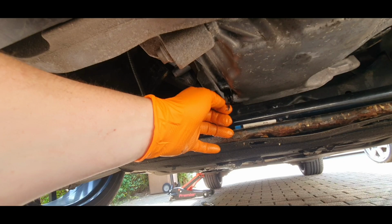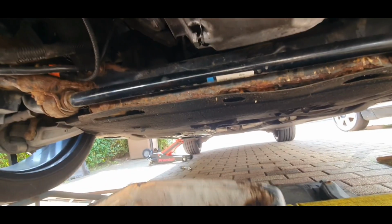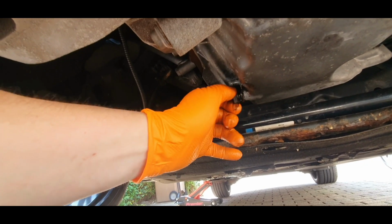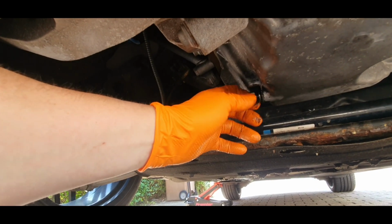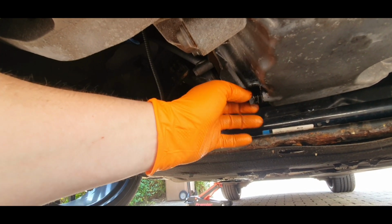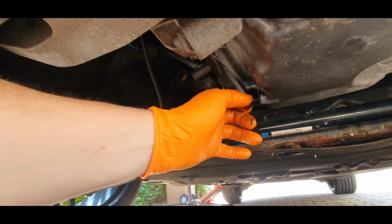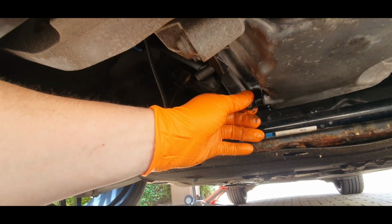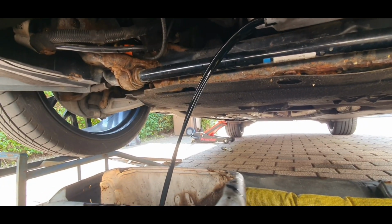We change the bolt. The drain oil bolt should be replaced every time. Are you ready? That's why I use the mud. Okay, all drained here, so good, good, good.